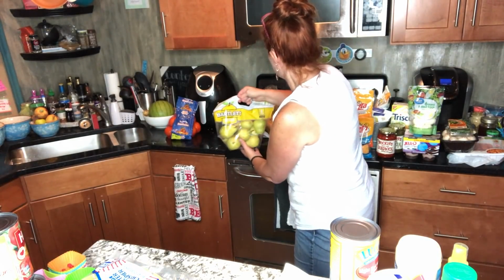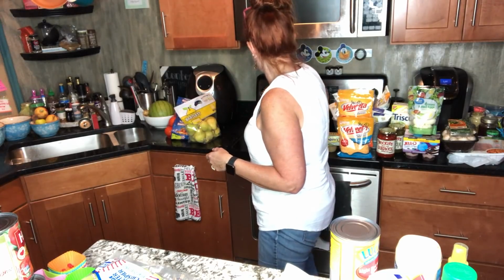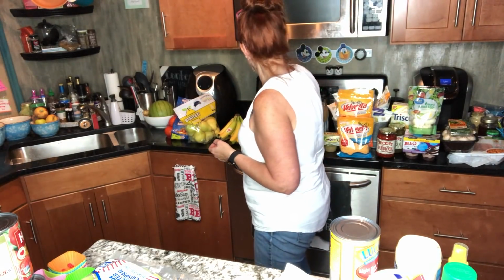And we have more 0-point things like Bartlett Pears. I had some big bags of those. I'm gonna get those washed up and ready. They'll be washed before they go into the refrigerator. Of course, bananas. Everybody needs bananas. Those will get washed too.